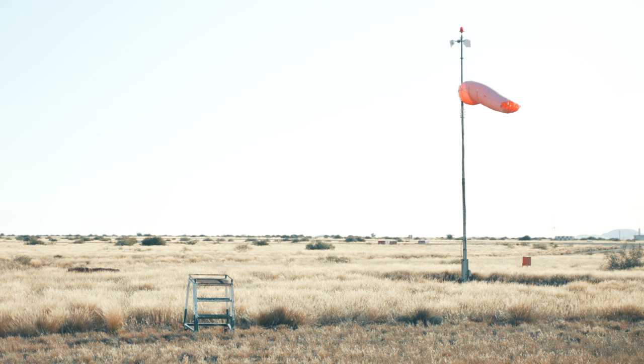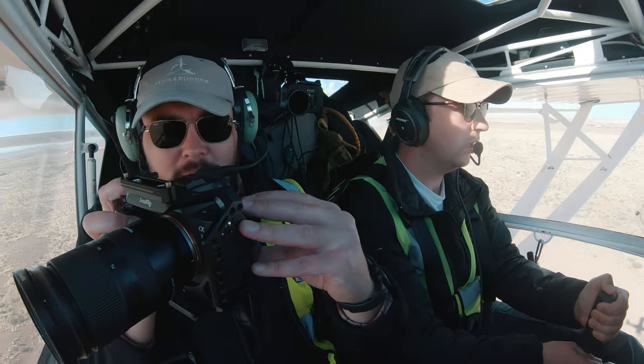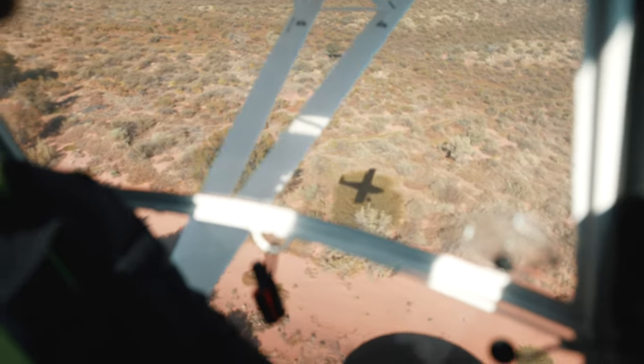Delta Hotel, runway 01, clear to land, wind 030 degrees. Clear to land. India Delta Hotel. And we're in Namibia. Yeah, welcome to Namibia.